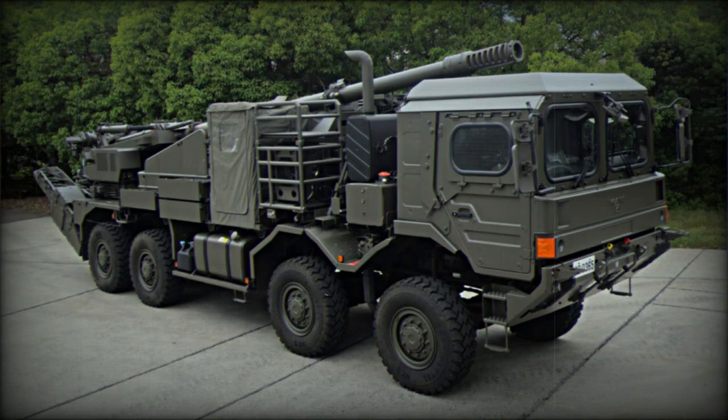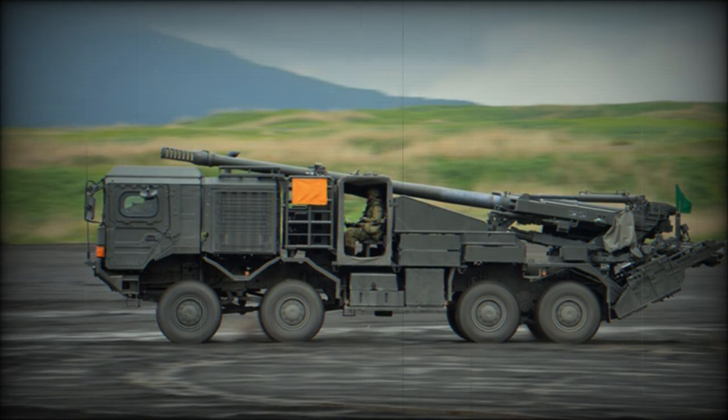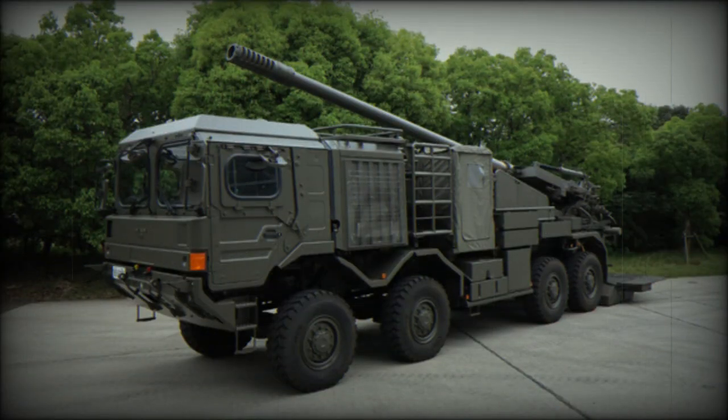The Type 19 is a new Japanese self-propelled howitzer that was recently adopted. It was first publicly revealed in 2019. In 2011, the Japanese Ministry of Defense saw a need for a new mobile artillery system to replace the FH-70 field howitzer. Development commenced in 2013.